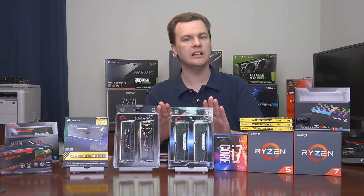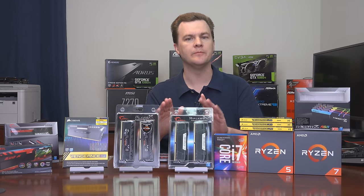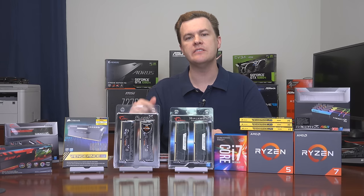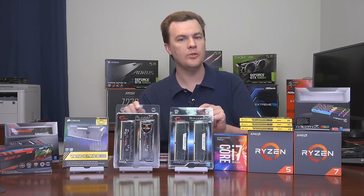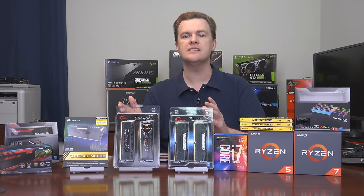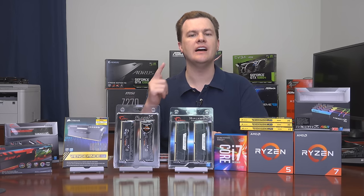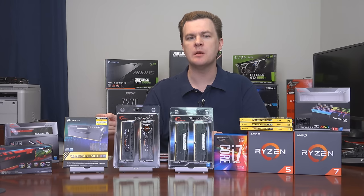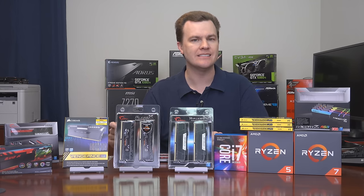Now, I know I'm throwing a lot of numbers at you, but think about this for a minute. $130 for Ripjaws 5, $175 for FlareX, both the same company, G.Skill, both the same speed. Why the price difference? Ryzen certified, non-Ryzen certified. The Ripjaws 5 and the Trident Z memory modules are really meant for the Intel motherboards. You can use them in Ryzen.